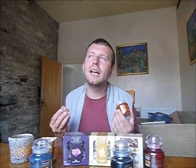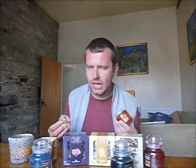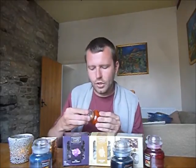If you like orangey scents, I think you'll like this, and I suppose it could work as a summer scent because it's fruity. Not a bad candle, just not, A, what I was expecting, and B, not usually what I'd go for. But if you like orangey smells, I think you'll really love that one.